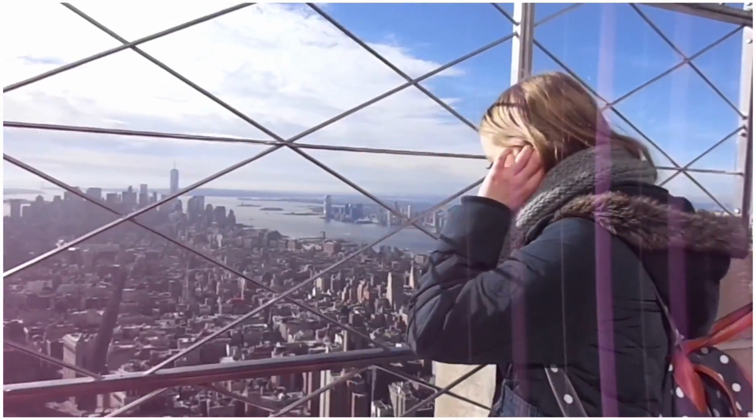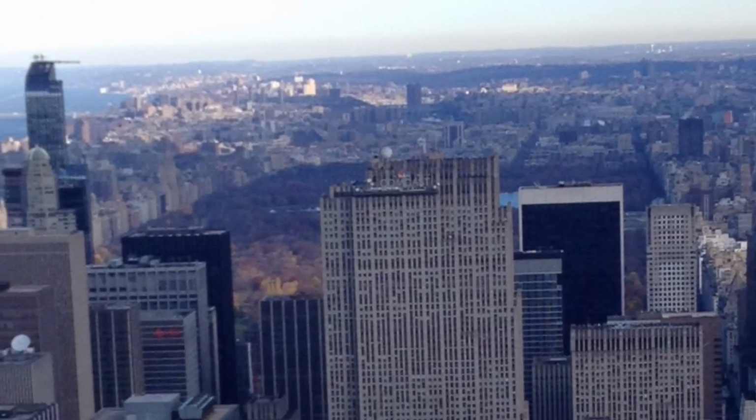but it's not bad for photos or anything. It's actually pretty cool. Tickets to this view are $30, which is totally worth it in my opinion. You have a view of all of New York City. Central Park is kind of far away, so you can see it, but it's not really visible on photos and stuff.